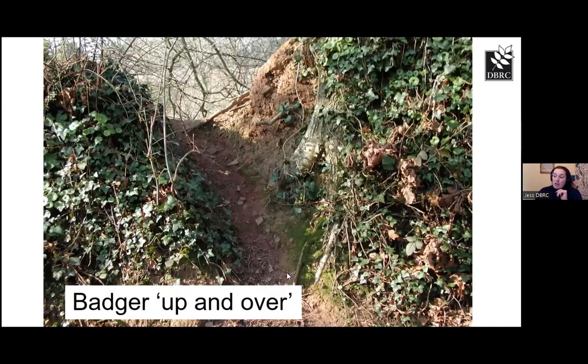They do the same over our hedge banks. So Devon has these wonderful hedge banks that are large, and obviously animals need to get from one side to another, and badgers really do wear lovely paths over these. They will be used by deer as well, because it's an easy and accessible pathway, but it's likely that it's actually the badger that initially created that.